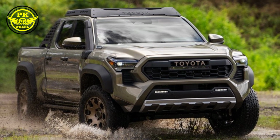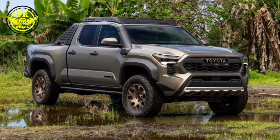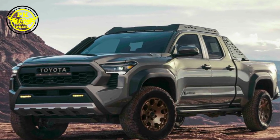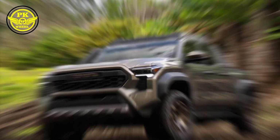But the Trailhunter isn't just about looks. It's got the muscle to match. Under the hood, you'll find a 3.5-liter V6 engine pumping out 278 horsepower and 278 pound-feet of torque. That's enough grunt to conquer steep climbs, plow through sand dunes, and leave lesser trucks in the dust.